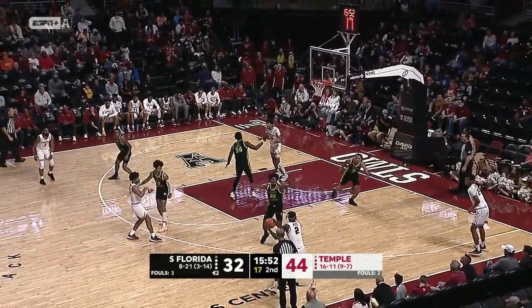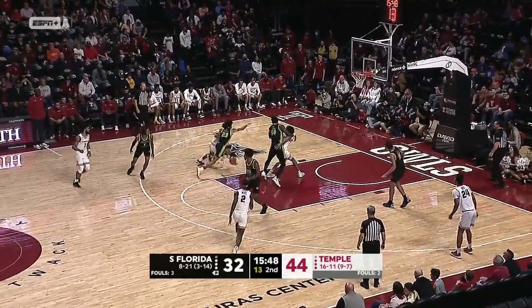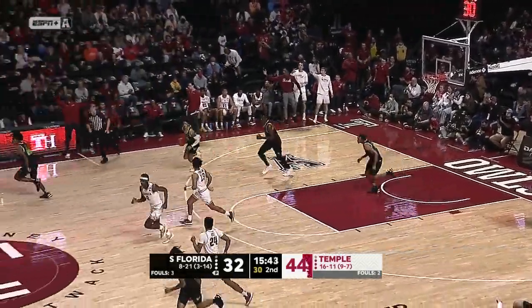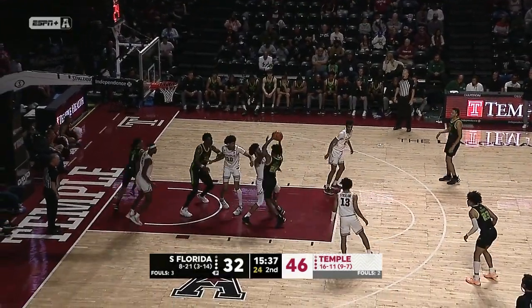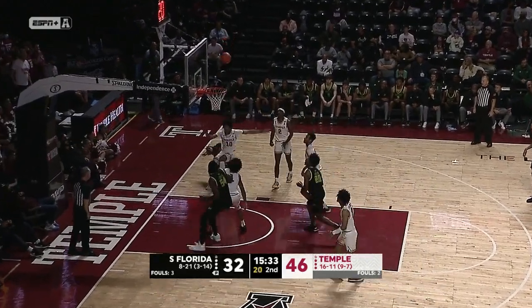This is Strickland to the corner. Hicks thought about it. Instead, they work the perimeter. Now Strickland drives, lays it up and in. Quick off the dribble is tied. And the lead is back up to 14 for the Owls at the 15:40 mark. Pace of this game is really increasing. That favors the Temple Owls.